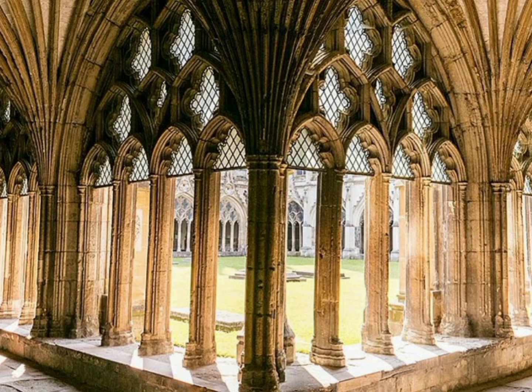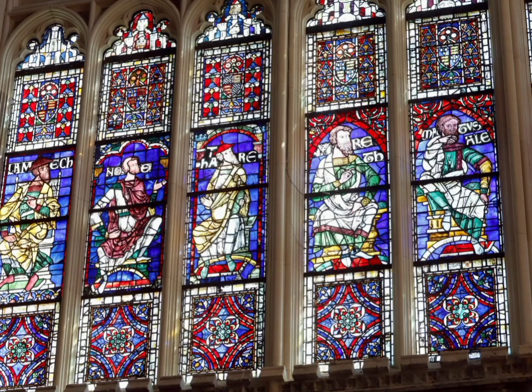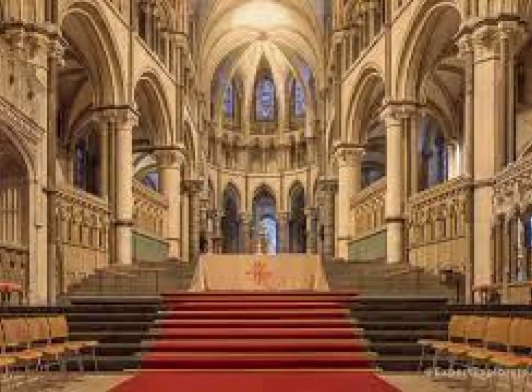The grandeur of the architecture of this church shows the historical and religious importance of Canterbury. The building has many stunning sites, such as the Romanesque crypt, the nave, the shrine of St. Thomas, biblical images, and beautiful medieval stained glass windows.